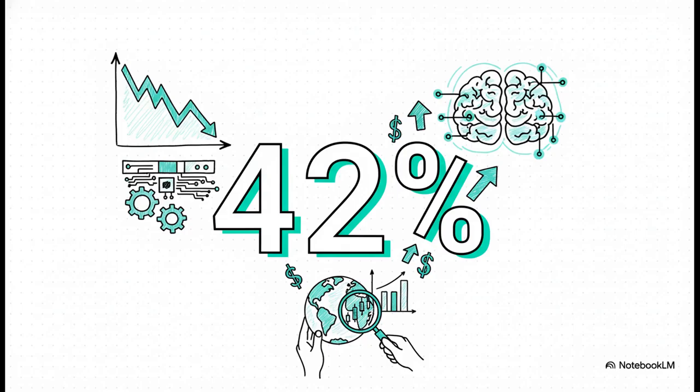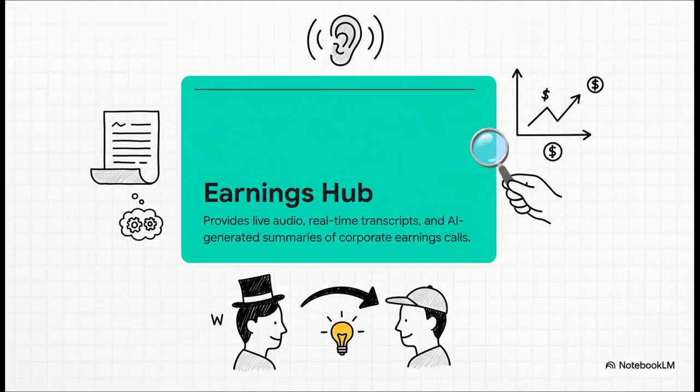For instance, in late 2025, these markets were pricing in a 42% probability of a U.S. recession happening in 2026. Now, having that number right there in your workflow, that can totally change how you think about your strategy. And finally, there's the new Earnings Hub. Now you can listen to corporate earnings calls live, you can get real-time transcripts, but here's the magic part. You also get an AI-generated summary of all the key takeaways. It's like having a front row seat to the call with an expert analyst whispering the most important stuff right in your ear.